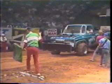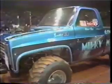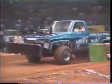He's lining it up on the left-hand side. Watch those tires get a bite in the track. Here comes the green flag from Jeff Carter. He's got to make a pull of 175 plus if he wants the tie.